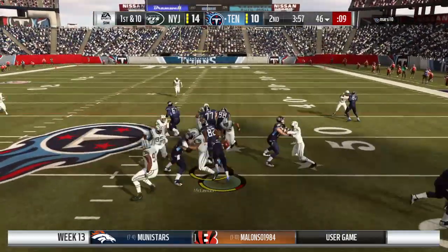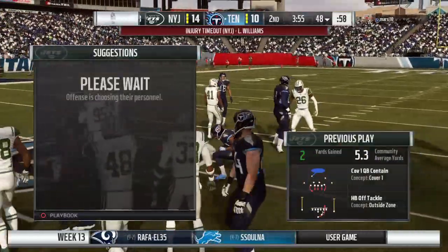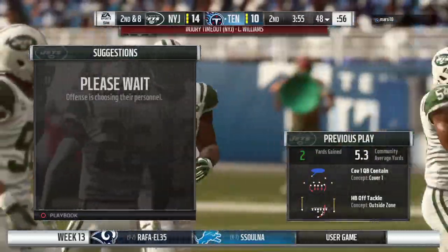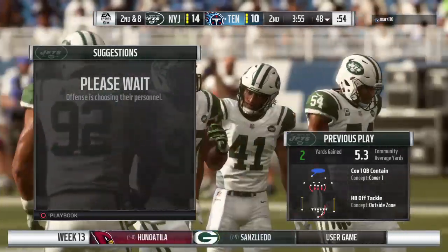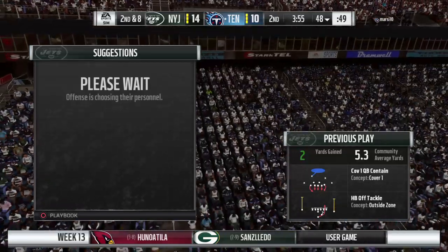They run. This is Lewis. Nathan Shepard in there to make the tackle. And this is why aggressive defensive coordinators love to blitz. It wreaks havoc because they end up taking their attention to the blitzers, freed up the D lineman to make the play.